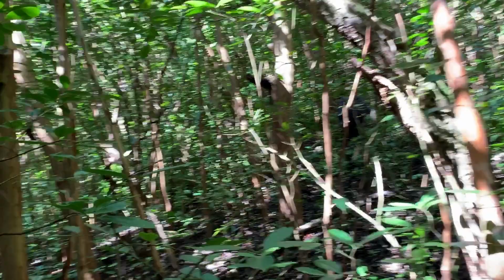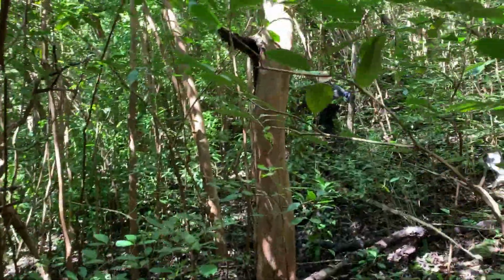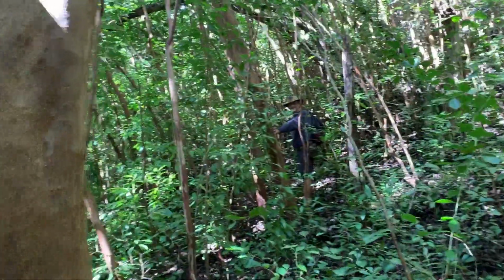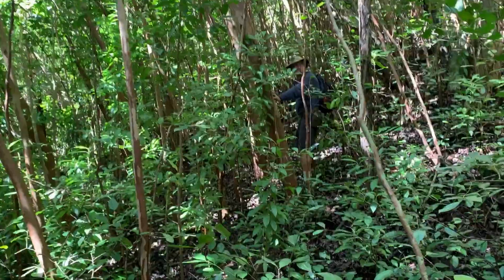So we're cruising through this beautiful forest. Gary said it's not a forest, but I say it's a forest. It's a forest full of guava trees. It's really beautiful in here. Whoa, pretty amazing. It's slippery. It's been raining. So when it rains, it gets slippery in the mud.